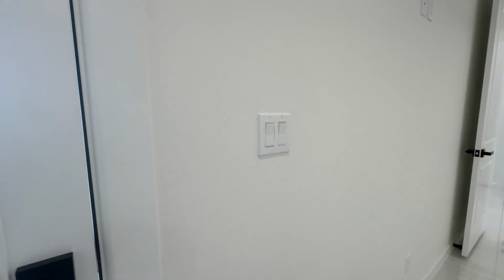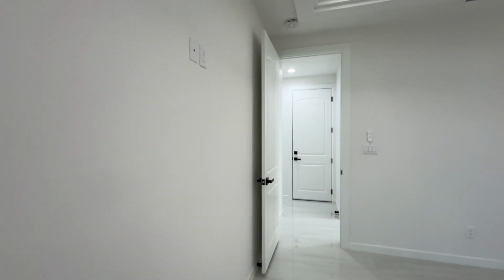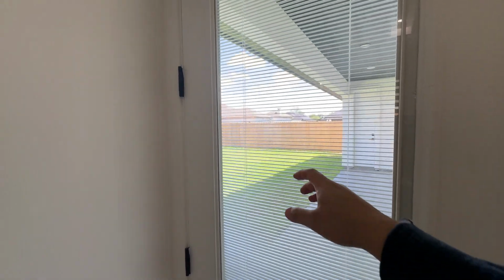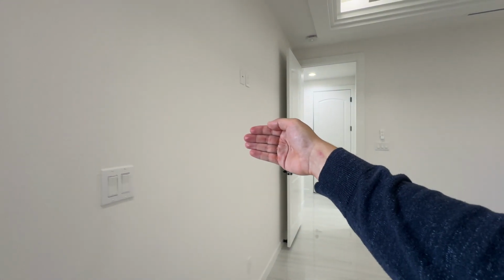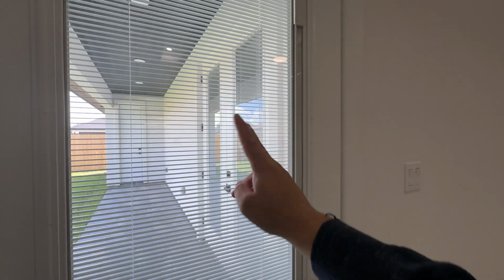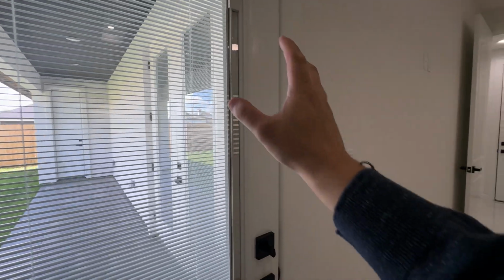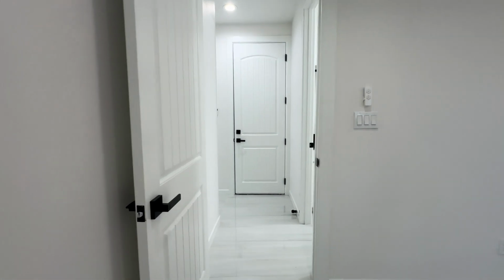We'll close this up, but you do have an exit to the backyard if you wanted to. So actually, it would be great if, let's say in the future you install a pool, you could just get out through here instead of having to walk out, turn left, and out through the formal dining area. It's interesting because the doors are right here, but adding this just makes it so much easier for the future owner.